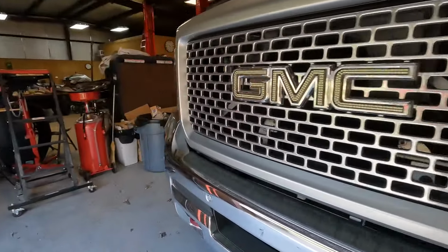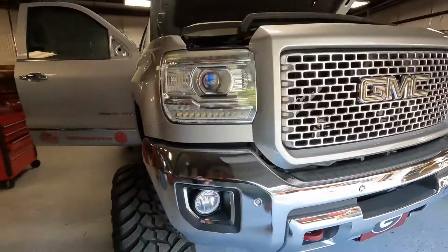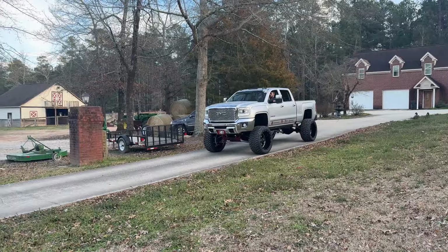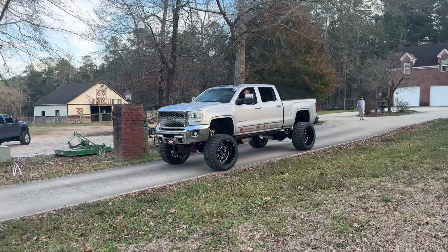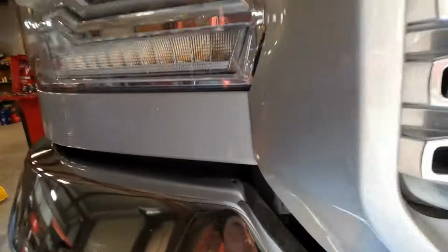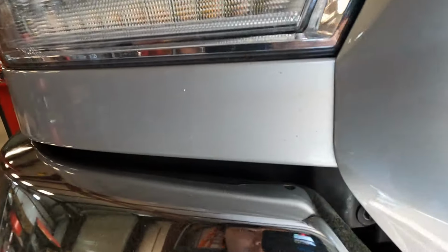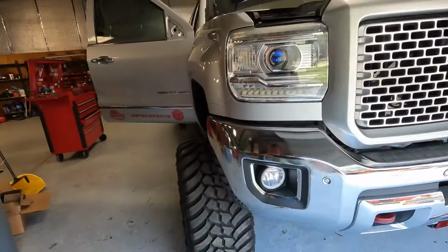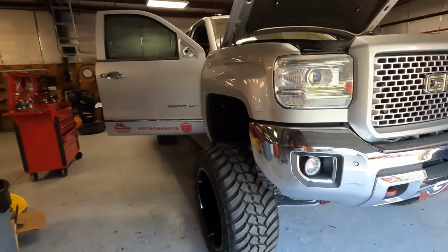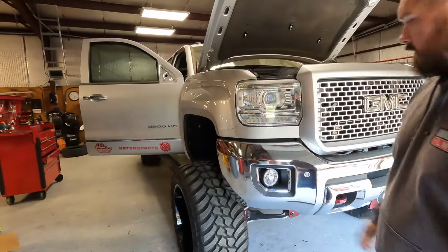All right, got the grill installed. Looks pretty good. Hell yeah, it does. We'll have to do a little before and after picture right here. But it matches pretty good. Very, very close. Oh, the headlight. Color matched headlights and the bumper. Everything's gonna look good. Oh yeah.